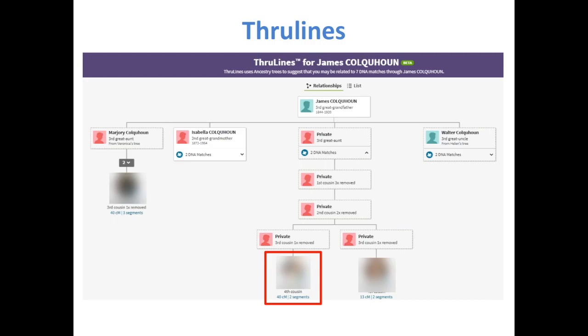I had a feeling I knew which line it was, but I couldn't work it out. I couldn't get her any further back in Canada. Now, of course, her line is there. It's telling me she's descending from James Colquhoun, but everything's private.